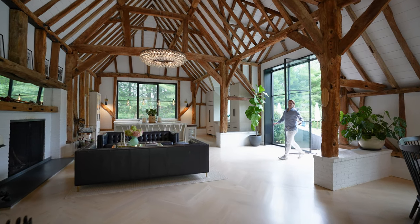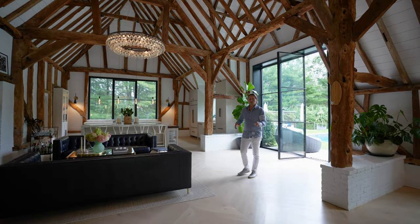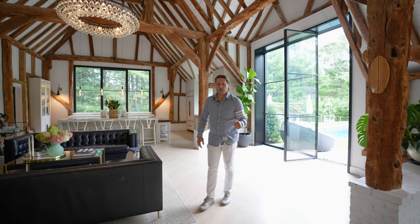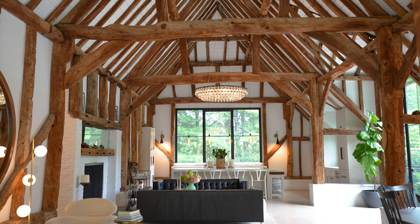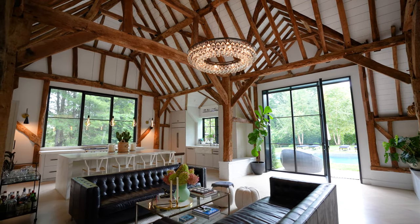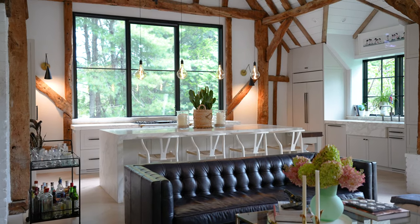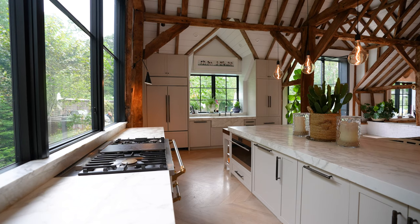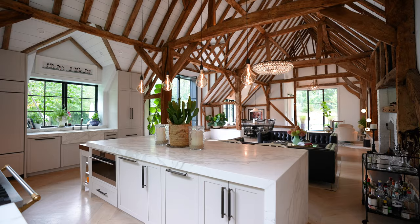I'm really excited to show you the interior of this renovated, restored barn. As you can see, the antique wood is everywhere. So cool, so unique. Also, chevron flooring, amazing pattern, really great texture, fireplace, natural wood burning. What a kitchen. Calcutta stone, high-end appliances, really beautiful space. Airy, open, doesn't get better than that.